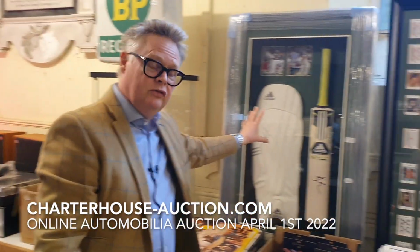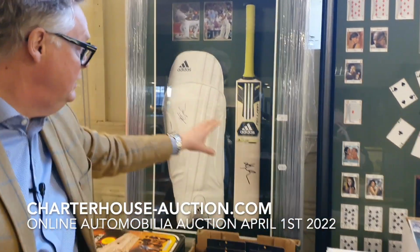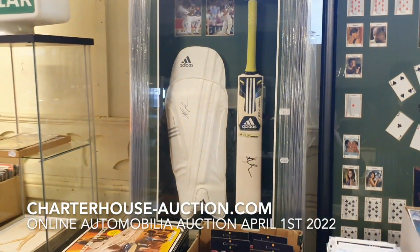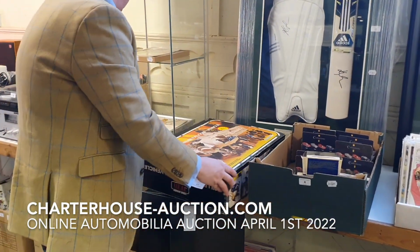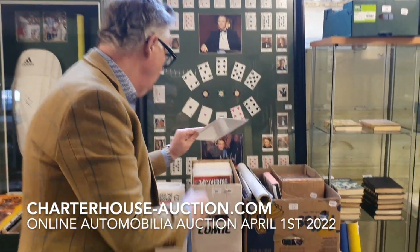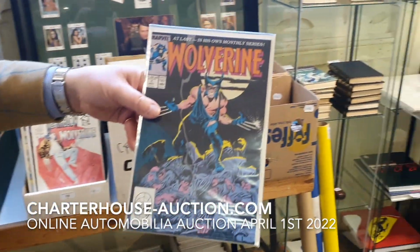We've got some sporting memorabilia. We've got Kevin Peterson signed cricket bat. There we are. We've got Star Wars, The Return of the Jedi. There we are. The Millennium Falcon vehicle. We've got a lot of comics as well. We've got here a lot of Wolverine, DC and bits and pieces. There we go. This is the Marvel one here.